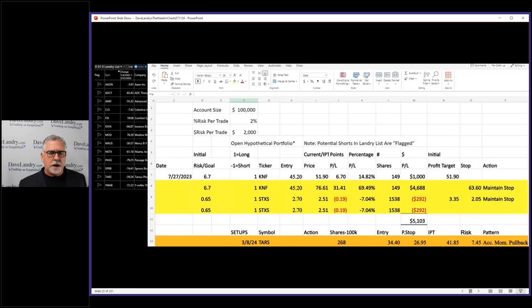Now, the TARS trade was one of those trades. I'm reluctant to say that if this trade doesn't work, I would be shocked, because somebody's going to pile into that stock and say, well, Dave Landry said it would work. Well, I don't know. The returns on each individual trade can be a little random, and that's something to wrap your head around. But over time, you're going to catch these big winners, like, for instance, the KNF in here, okay? It's a nice little run.